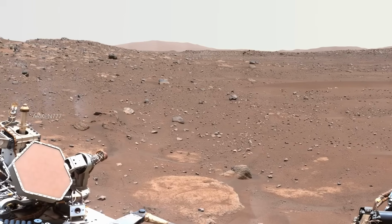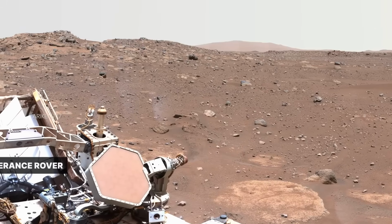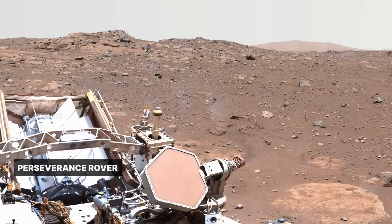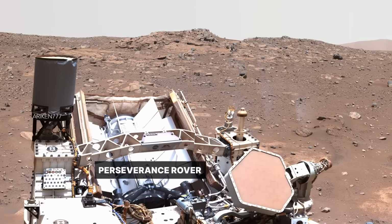This panorama shows a river environment in Jezero crater that's billions of years old. An ancient lake and river system once existed in Jezero, and if microbes ever lived here, then signs of them could be preserved in these rocks.